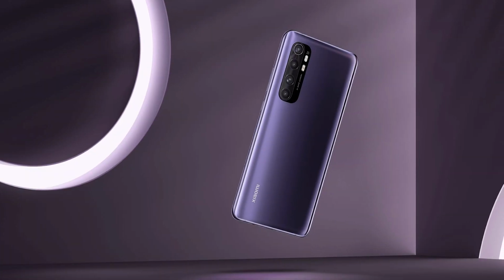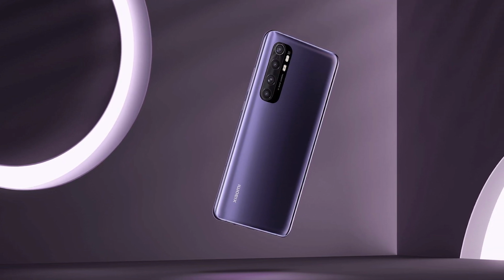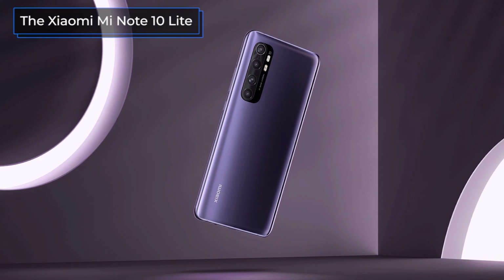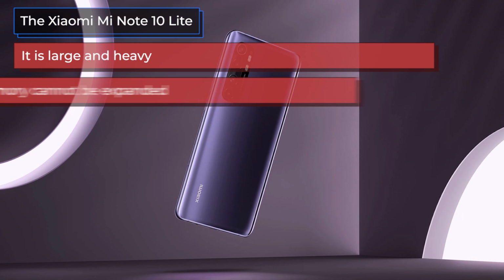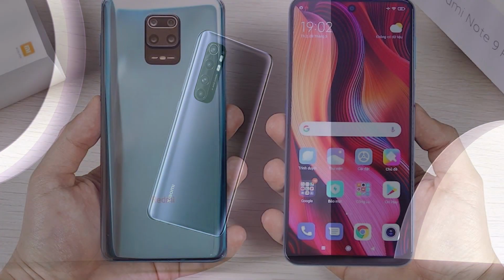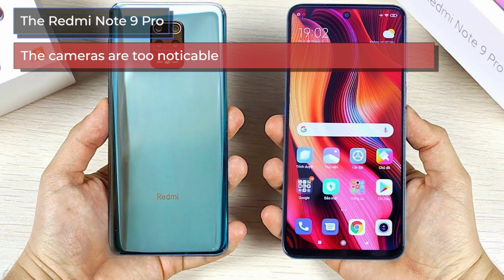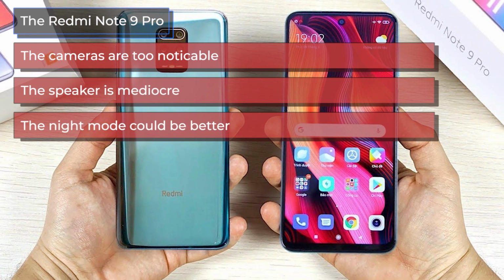As always, we've read the reviews on the internet about these smartphones, the Xiaomi Mi Note 10 Lite and the Redmi Note 9 Pro. Let's start with the negatives. The Xiaomi Mi Note 10 Lite: 1. It is large and heavy. 2. The memory cannot be expanded. 3. It doesn't support wireless charging. The Redmi Note 9 Pro: 1. The cameras are too noticeable. 2. The speaker is mediocre. 3. The night mode could be better.